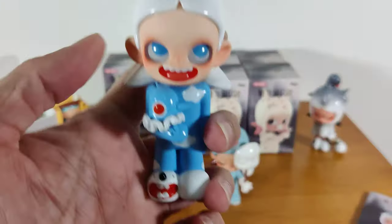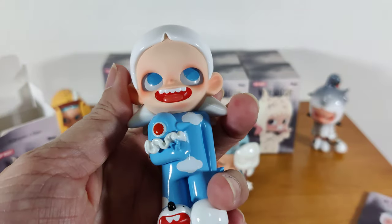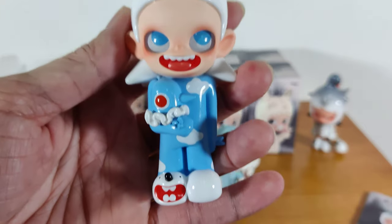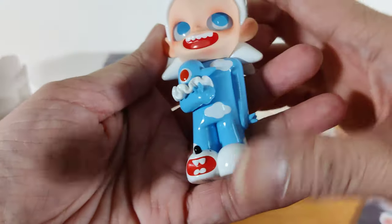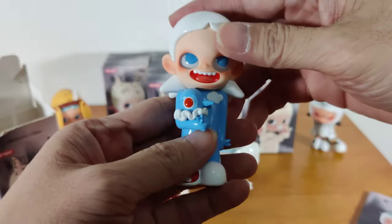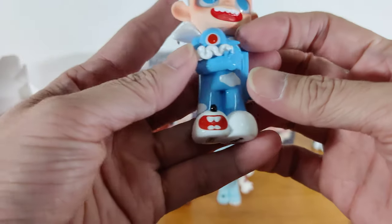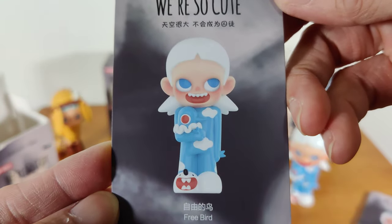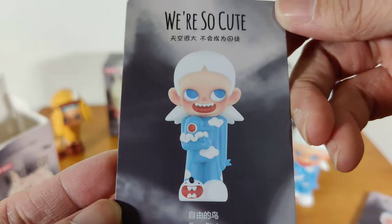Ooh, wow. Oh, pretty. And smiling. She's so happy. Even puppy is also happy. Can see puppy's teeth. Okay, this. I need the card. Oh, it looks like a bird's head, is it? Let me check it out. This one is called Free Bird. Okay. That's why she's so happy. She's free.